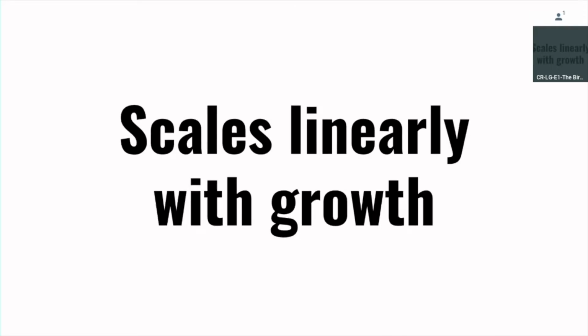And finally, it helps to know if this task is going to scale at least linearly with growth. So as we add more engineers, as we commit to our code base more often, as we try to release more frequently, is this process going to get harder to manage and harder to deal with? So those are the 6 criteria.